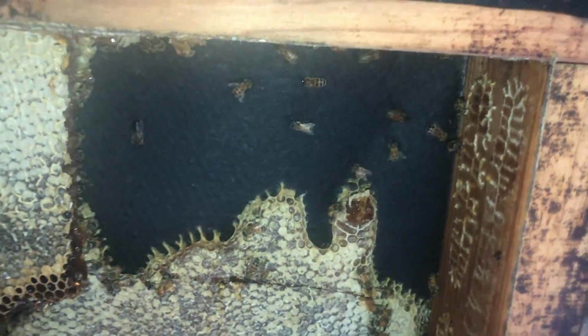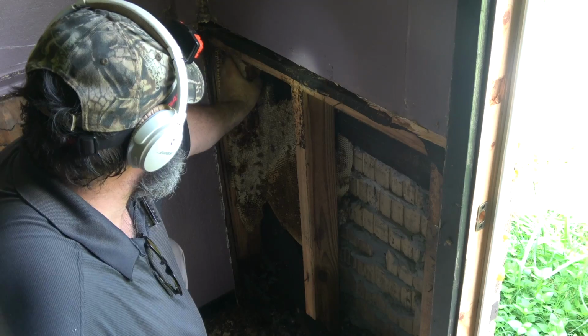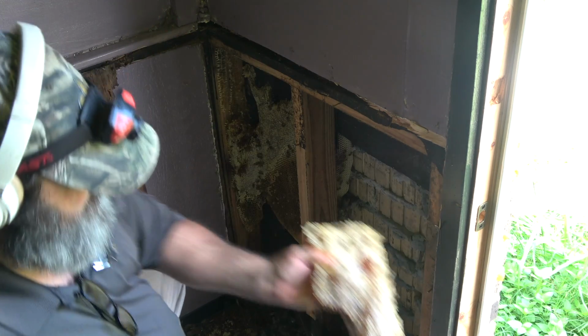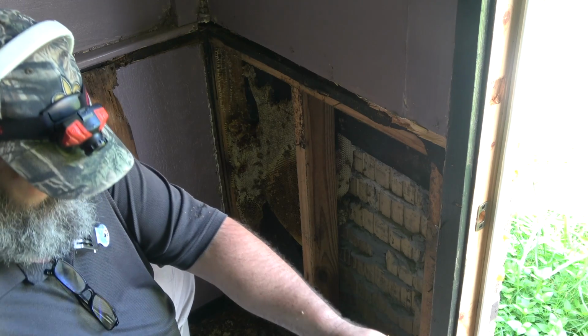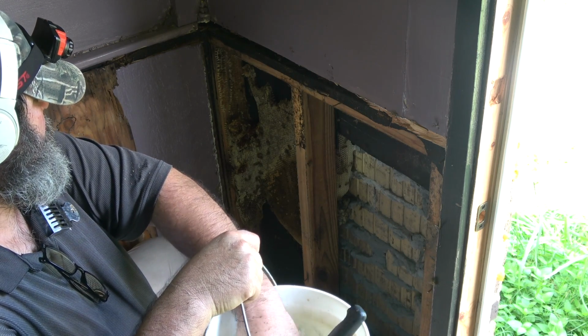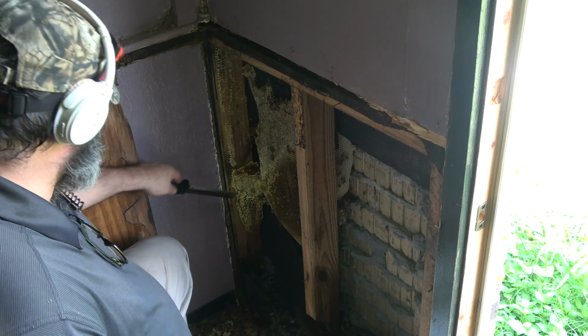Just another little close-up to show you our progress, folks. We're moving right along with this thing. Another beautiful chunk of honeycomb, folks. I just had someone remark in one of my videos, what is honey? Why do they put it there? It is their primary food source, folks. That's what honey is. That's why bees make honey.